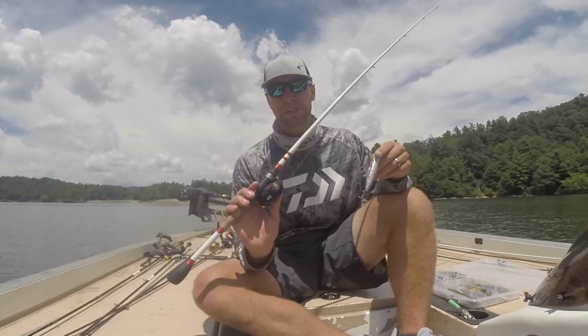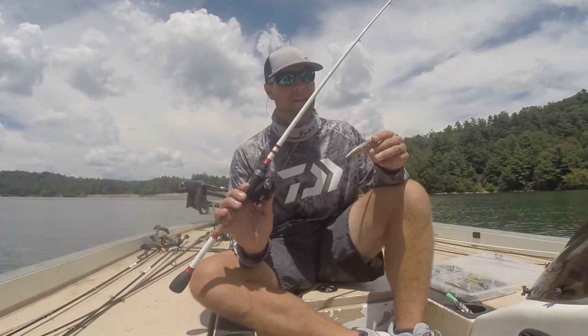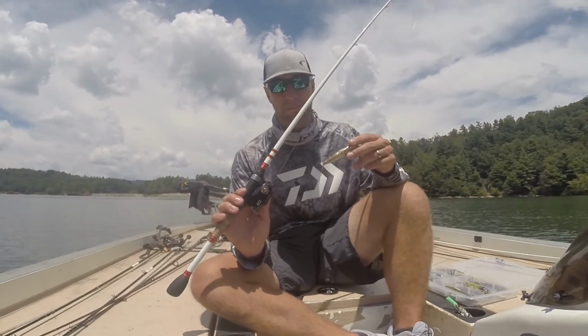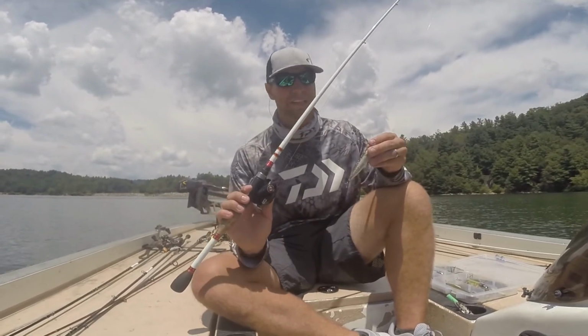I like something fast, because once again, they're chasing herring. Herring are a fast forage, and I like to burn that bait a lot of times. And when I hook them, I want them in the boat. I always like to hear people say, oh, I like to play with them. I said, I'll play with them in the live well.